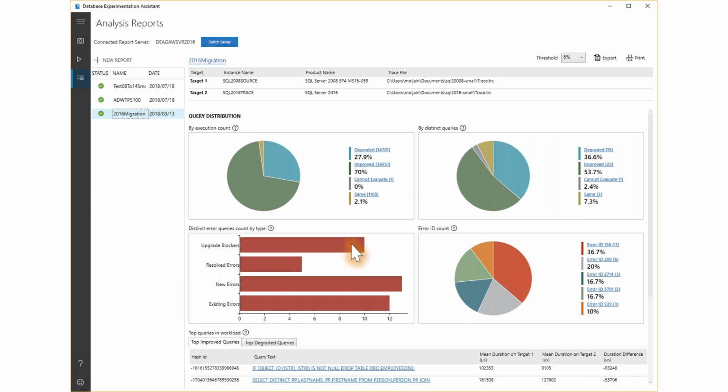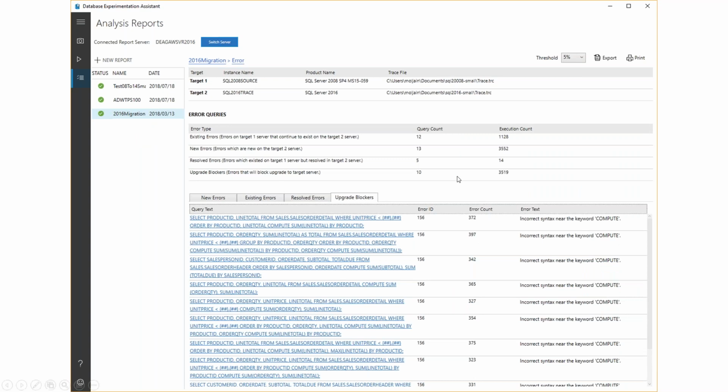So if I click on upgrade blockers, I get this detail here. I know exactly which queries had an error, and the error is 156 because that has to do with incorrect syntax near the keyword compute. So these queries are using the compute keyword, which cannot be used as is in newer versions of the engine. The behavior changed here. So this query could not execute.